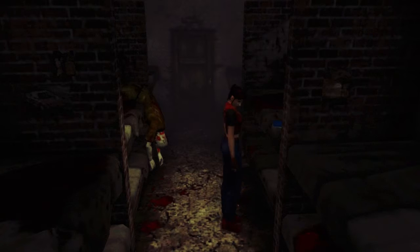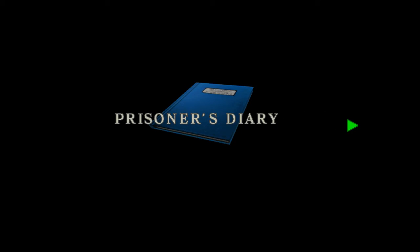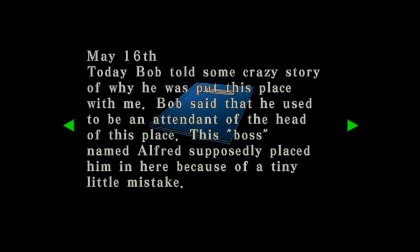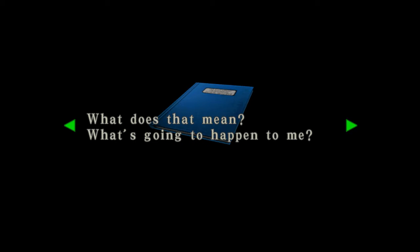Okay, what is this? Prisoner's diary. This room stinks of death. Based upon the information I found, I believe that I'm far south of the equator. Lucky for me that Bob in the bunk below me is one of those interesting types of guys. Today Bob told some crazy story of why he was put in this place with me. Bob said that he used to be an attendant of the head of this place. This boss, named Alfred, supposedly placed him in here because of a tiny little mistake. What does that mean? What's going to happen to me?